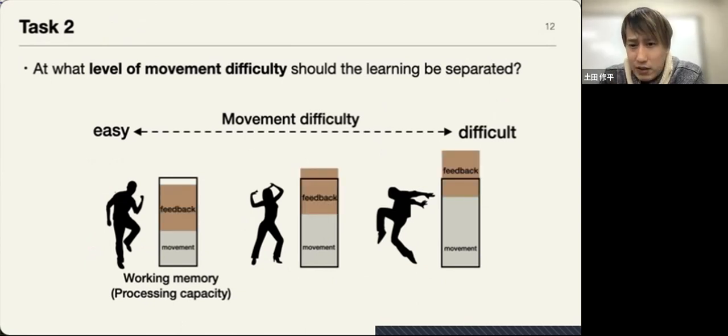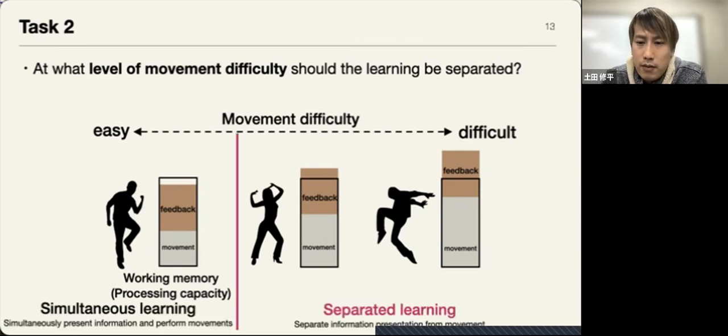For example, as the complexity of the acquired movement increases, working memory is not enough to receive feedback. So simultaneous learning, in which the learner performs the movement while receiving feedback, may not work well. Therefore, we still need to fully examine the difficulty level at which learning should be separated, and we may find a threshold that determines whether or not the separated learning should be applied depending on the difficulty level.